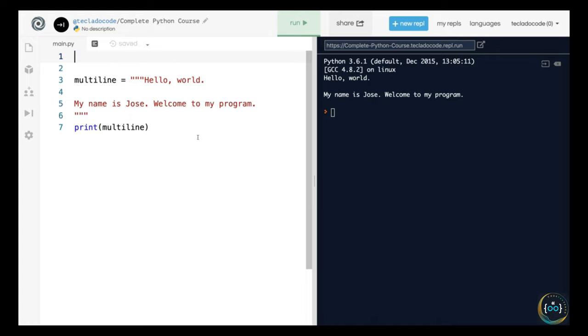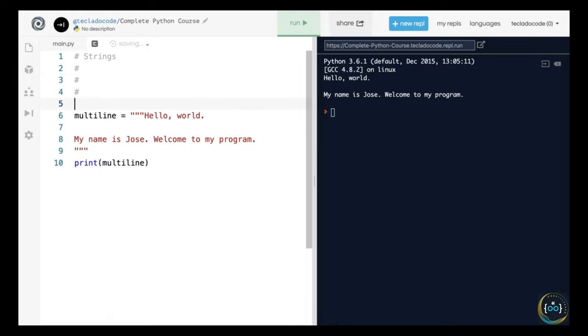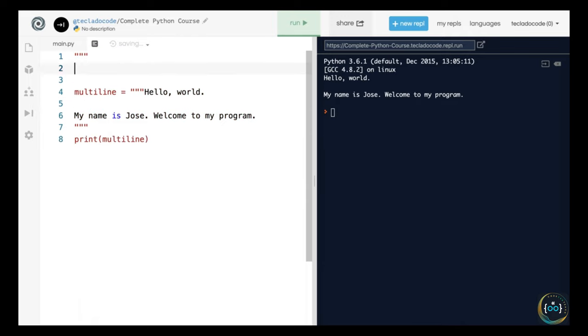Earlier on in the course, we saw that a comment is signaled with a hash symbol. So you can write something here to tell yourself what this file is about. But similarly, sometimes you have a longer comment. You want to write multiple lines of notes. And for that, it is quite common to use one of these multi-line strings.